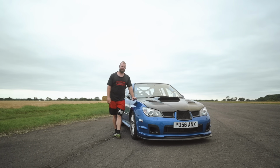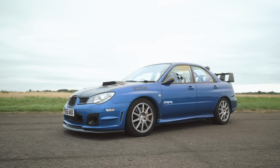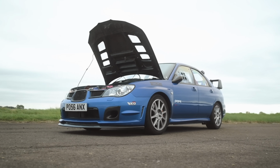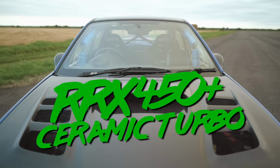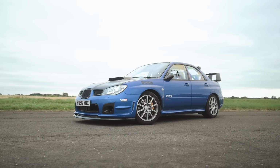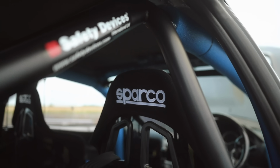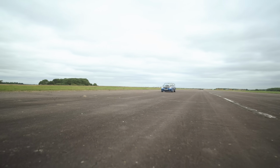So first up on today's battles, introducing Rick and his stripped out Hawkeye Subaru Impreza WRX STI, running 465 brake horsepower and 460 foot-pounds of torque. Modifications include a closed deck fully forged EJ25 engine, a double RX 450 plus ceramic turbo, carbon roof, carbon bonnet and boot floor, Perspex windows, a stock ECU mapped by TDR and built by Scooby Solutions. The car is completely stripped and is estimated to weigh in at just 1100 kg, giving it a power to weight ratio of 422 brake horsepower per tonne, and it also drives all 4 of its wheels via its manual transmission.